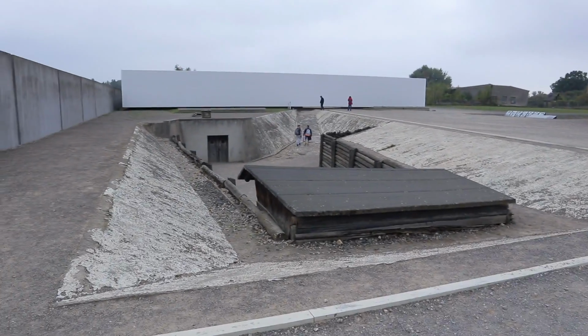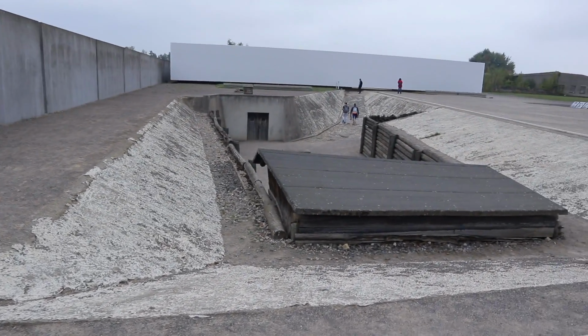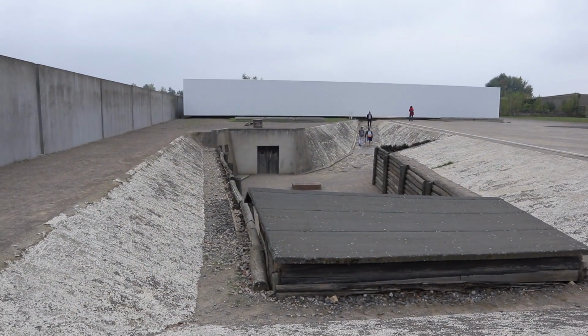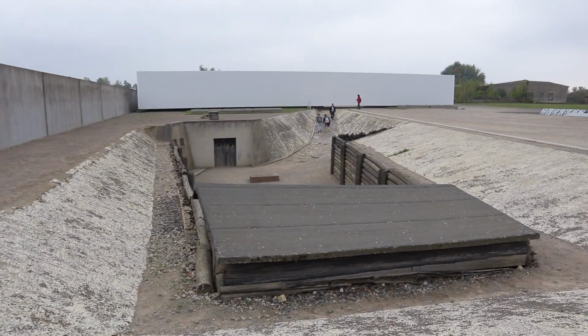So we are now entering the execution camp. And this is the execution trench.